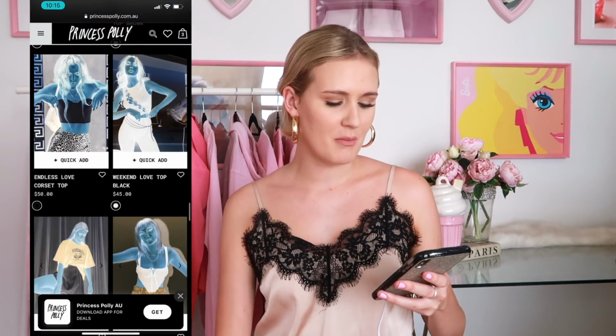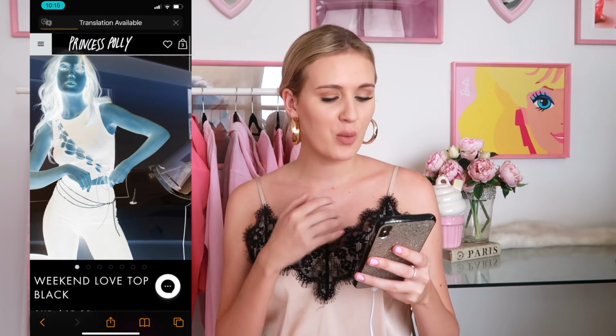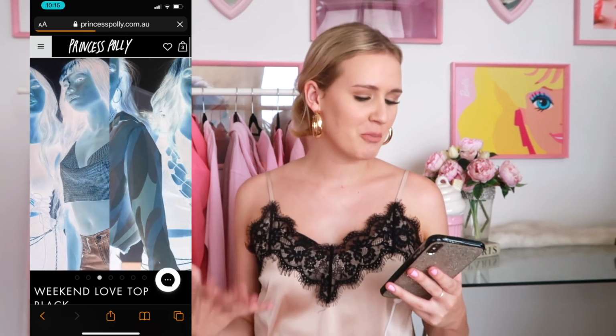Oh, stop. I absolutely love that top. Oh my goodness. With the tie up all across here. Stop, that's so edgy. I don't think I have the boobs to pull it off, and I can already see that it's in the color black, so I'm not going to get it because I've seen the color and I'm not meant to.